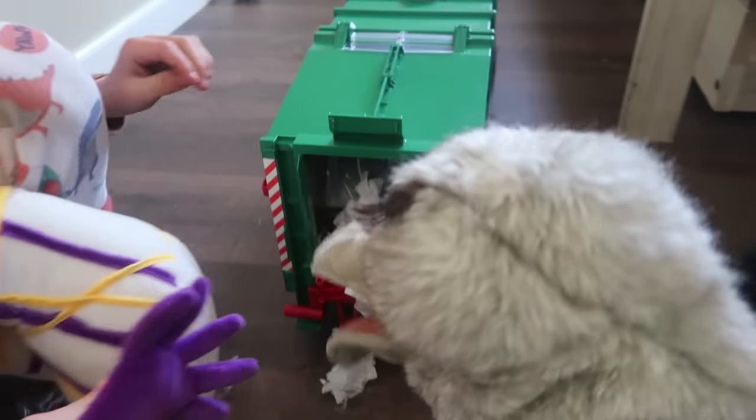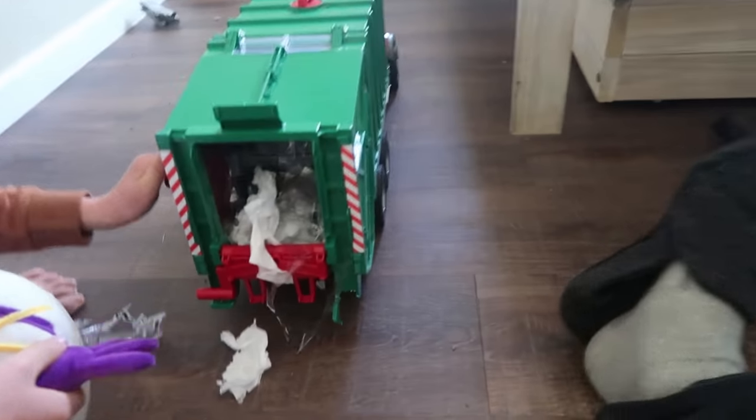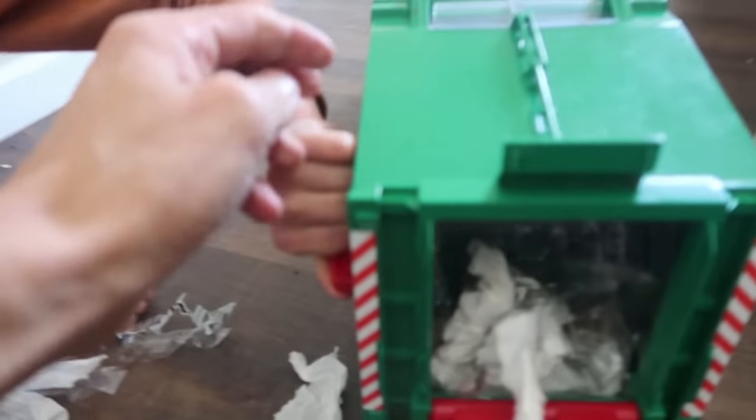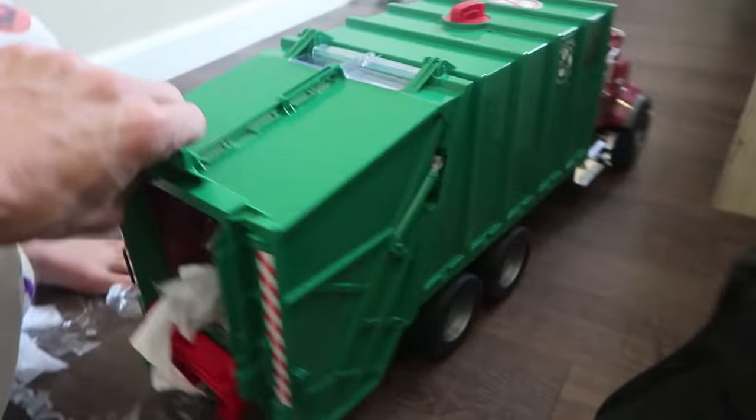Okay, that looks about full. Can you crank it? There you go. Keep doing it. Yeah, you guys. Okay, so see that? All right, you guys. Yeah, hold on. Let's not do it anymore. Bruder recycling truck. Because we used it in the sand, it's getting jammed really easily. So we're gonna have to clean it out really good.